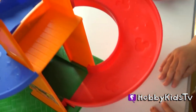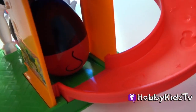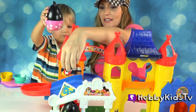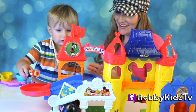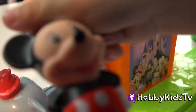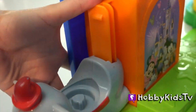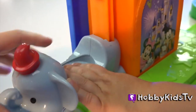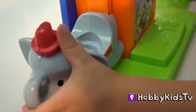Mickey Mouse's turn. Wobbly, wobbly. Woo! Mickey Mouse is gonna go down the slide. Woo! Woo! Oh, thank you, Hobby Baby. We're gonna put Mickey Mouse inside Dumbo. Oh, no, we're not. Just kidding. It's gonna go up. And down, up, and down. That's a fun Dumbo ride.